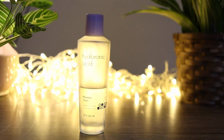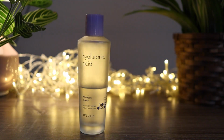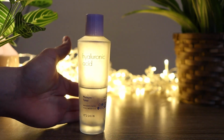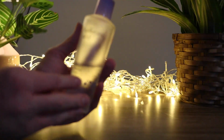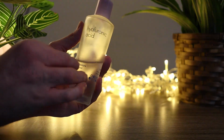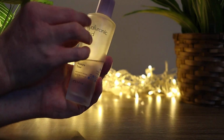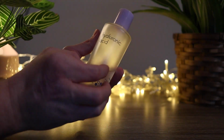All right, although I don't recommend that you need this exact product, everyone, no matter what skin type you have, needs a product like this. This is the It's Skin Hyaluronic Acid Toner. Hyaluronic acid is not what we think of when we first think of acids in general.